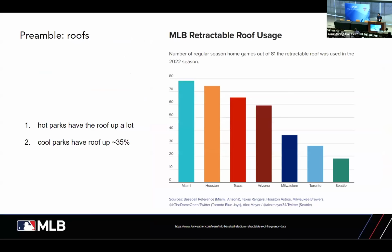So talking a little bit about wind here, we want to start with a little bit about roofs. The chart here on the right shows you, for all our retractable roof ballparks, how many games the roof was closed for the game. And you can see it varies a little bit between the parks. You have what we like to call the hot parks on the left, where the roof is closed mainly because it's too hot and they need the AC running. And then you have what we'll call the more cool parks on the right, where the roof is up more of the time from a weather standpoint.